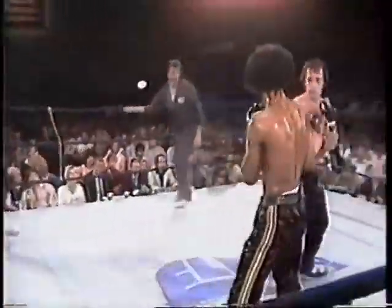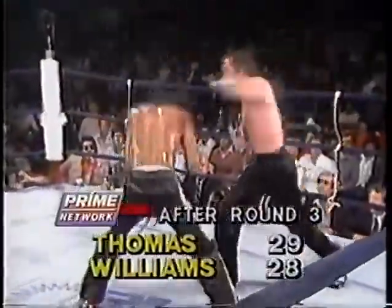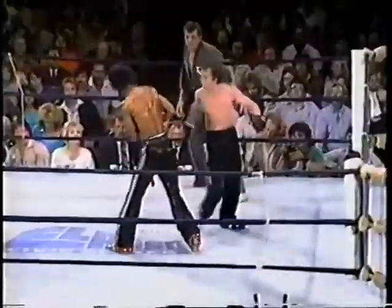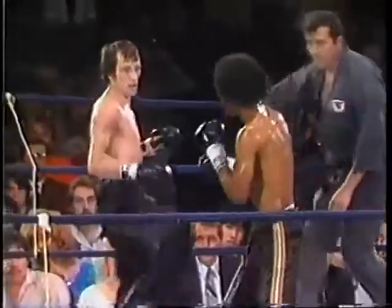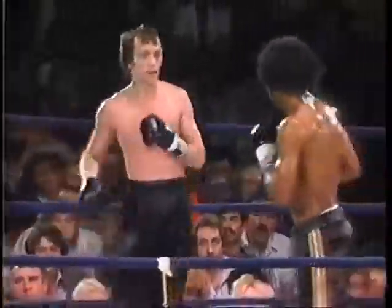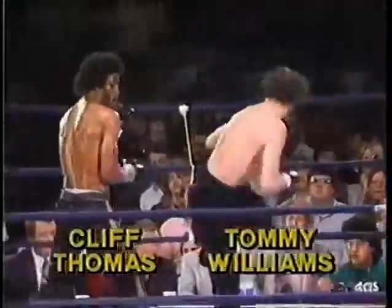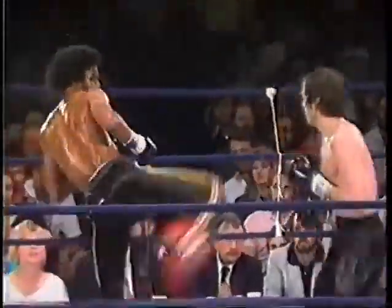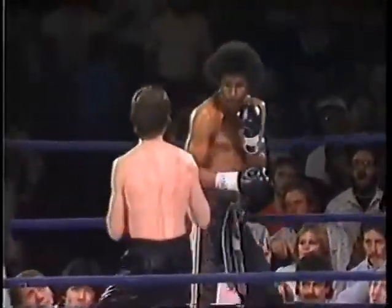Thomas, I have ahead by 1 point now, 29-28, even though I gave that last round to Tommy Wiliams. Boy, those spinning back fists have been landing, but they don't seem to phase Cliff Thomas. They've got to phase him if he keeps landing. I mean, Thomas can't continue accepting them like that. Tommy Wiliams' distance keeps Cliff Thomas a little off target with his kick.